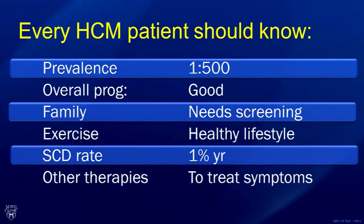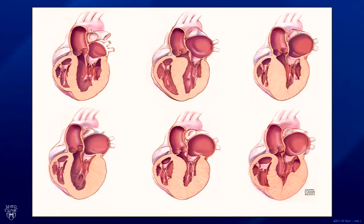What we're going to focus on for most of today's discussion are the other therapies, medicine, and in particular, surgery, the myectomy, that we use to treat patients who have symptoms due to their hypertrophic cardiomyopathy. Now, this slide just provides you some context.